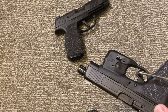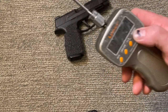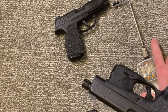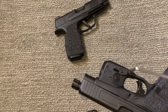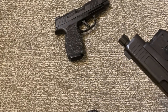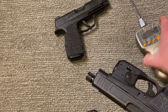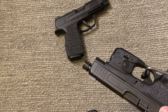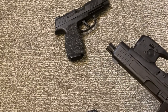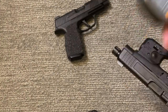The TLR6 from Streamlight has proven to be a great light, and I have no reservation about recommending it to you. Without really adding very much to the profile of this pistol, it allows you to put a light on your trigger guard. I do kind of wish that the Glock 48 had a rail on it, but I guess part of it being a slimline gun is you don't get everything.